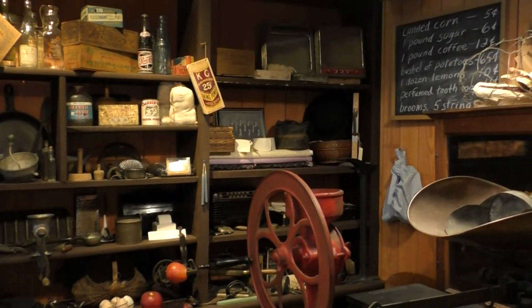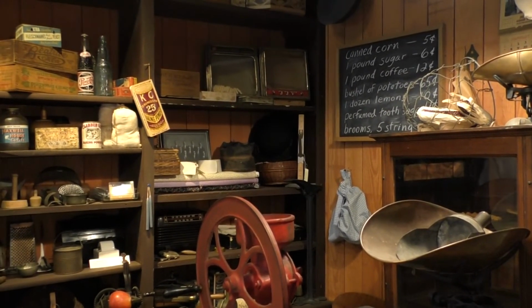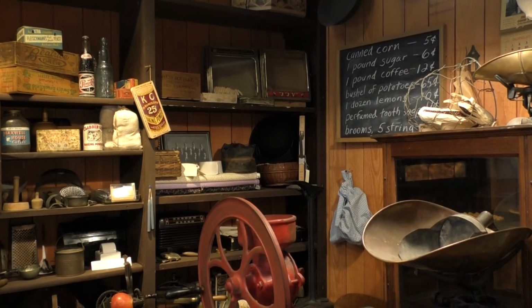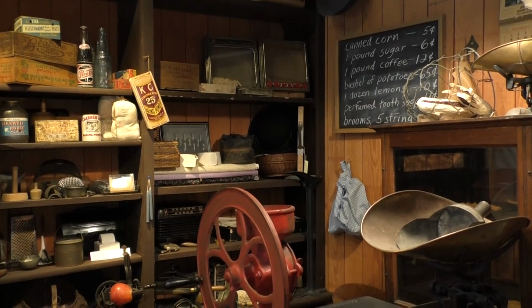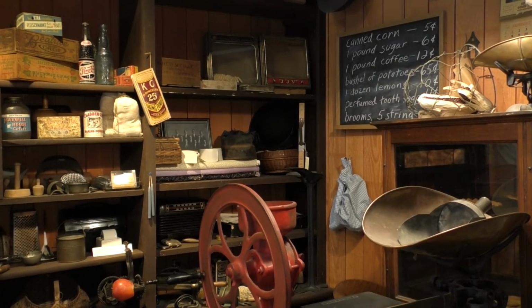And over here on the wall on the far left, you'll get an idea of prices from 1905 in the Richmond area. A can of corn was only 5 cents, a dozen lemons 10 cents, etc. So life in the country would have been very different at the turn of the century in the early 1900s, and general stores was really the one-stop place to purchase anything families would need.